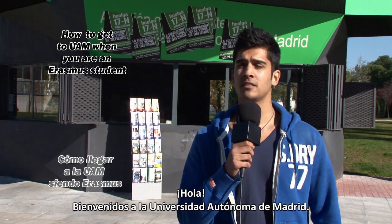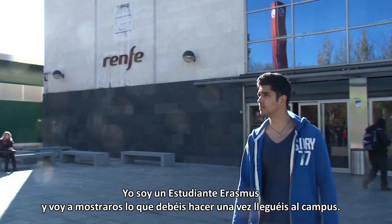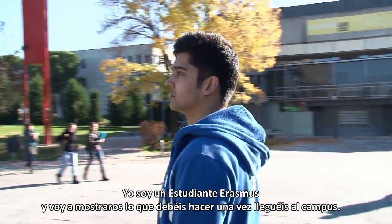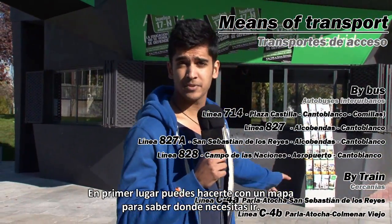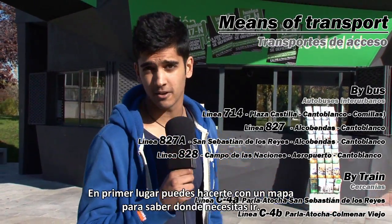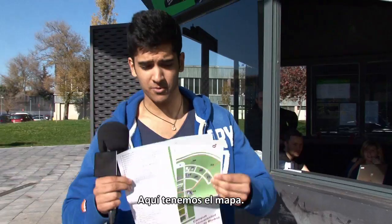Universidad Autónoma de Madrid. I'm an Erasmus student here, and I'm going to show you what you need to do as soon as you get here to the campus. Over here you can get the map of the campus so you know exactly where you need to go. Hola, here we have the map.